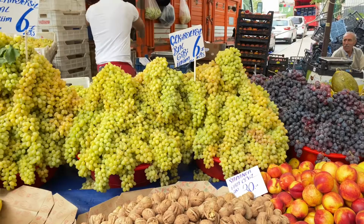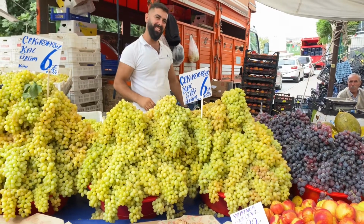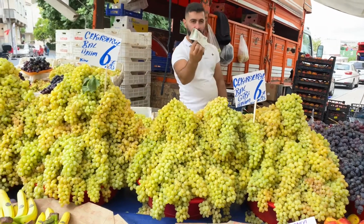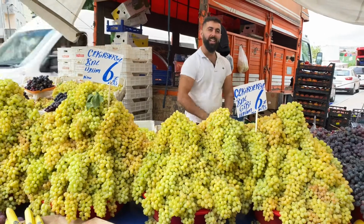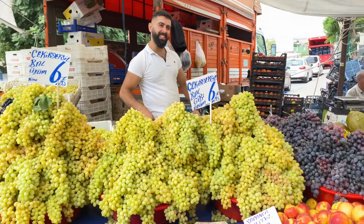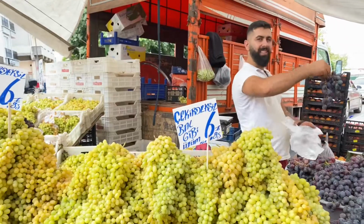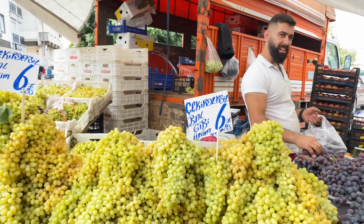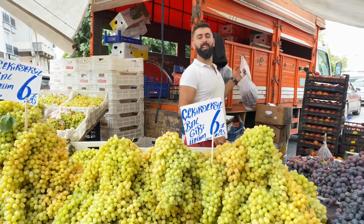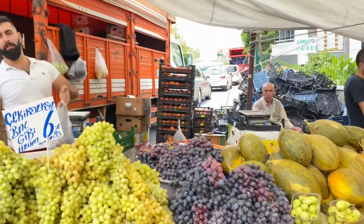6. 3 kilos, 20. What is that? 3 kilos is 20 Turkish lira. Yeah. What are we doing with 3 kilos? Kilo. I want these ones. Aynı karışık yapayım mı? Bu. 3 kilo. Yok, 1 kilo. 5 lira. Evet, 5 lira for 1 kilo. No, we want these ones. Yok, sadece bu. 5 lira.